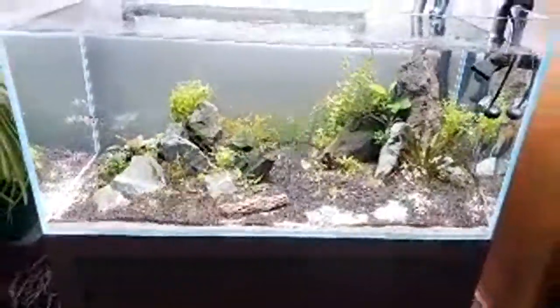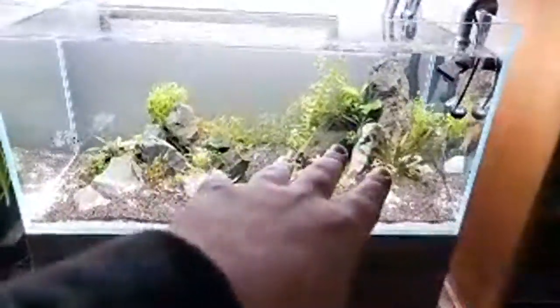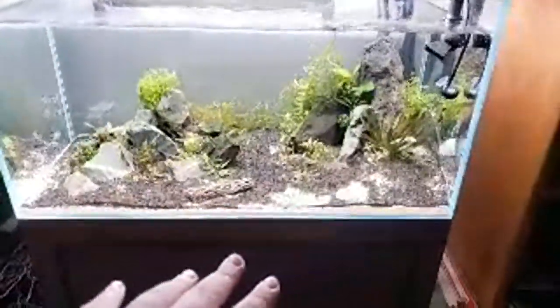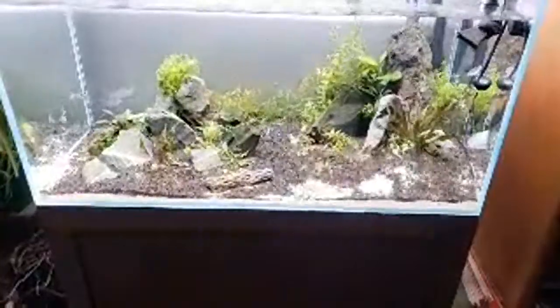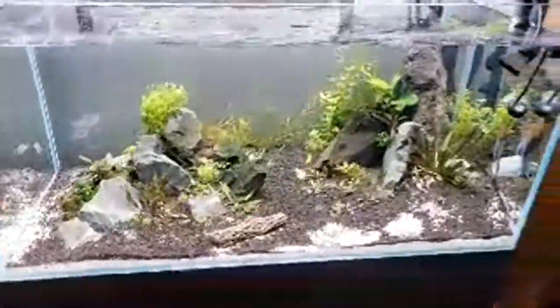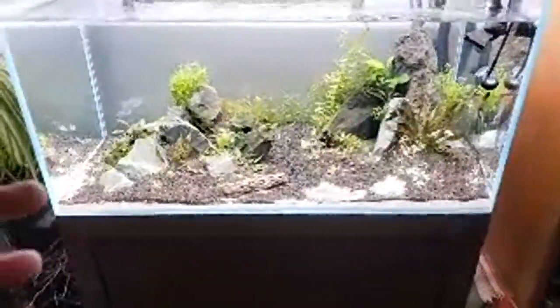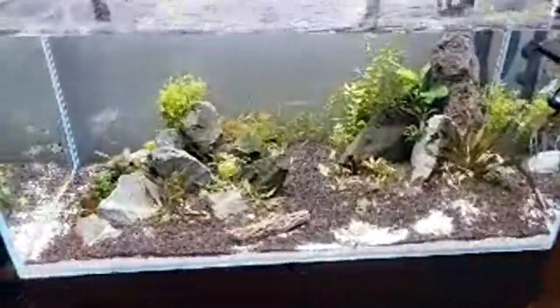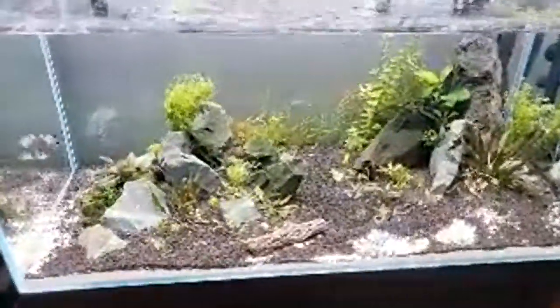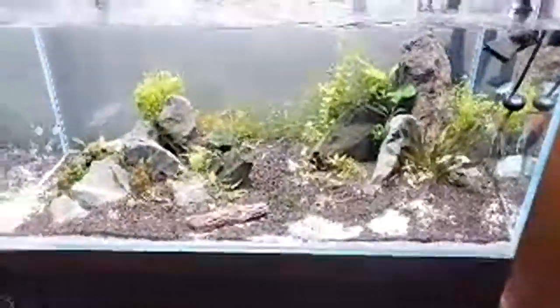I'm trying to think about how to make the rocks still stand out. So I don't want plants that grow tall. And so then that really comes to me having to keep up with trimming. So we're going to start with a bunch of plants. And if it's too much work, and I don't want to trim twice a week or whatever, then I will move those plants out and we'll stick with carpeting plants and vice versa.